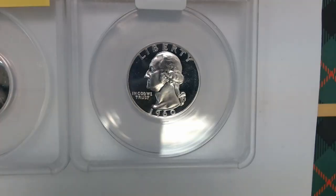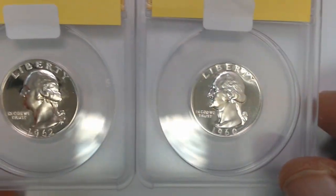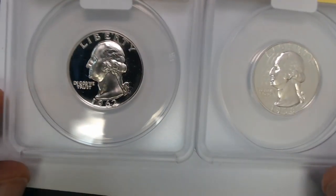But hey, I take the chance. I've been able to do it. I actually cherry picked a Cameo, Deep Cameo one time, and made a little bit of money on it. So it can be done, but it's just not as easy as it used to be. So let's get started. So here are the two coins that I had the contest with.